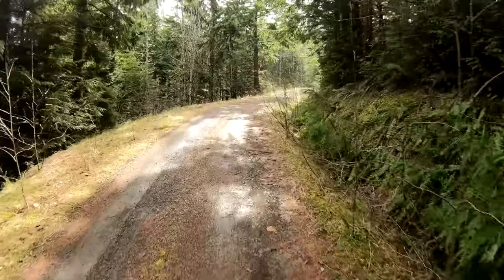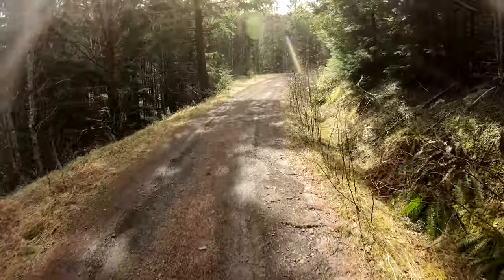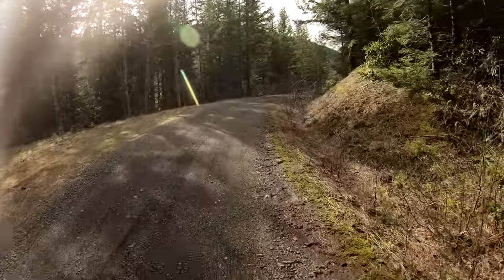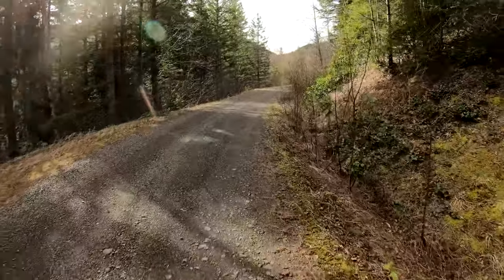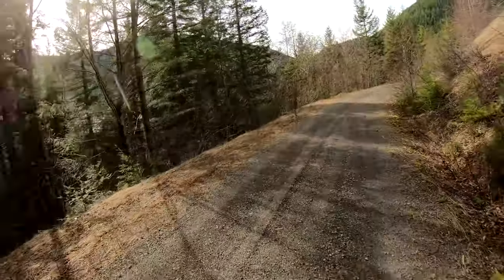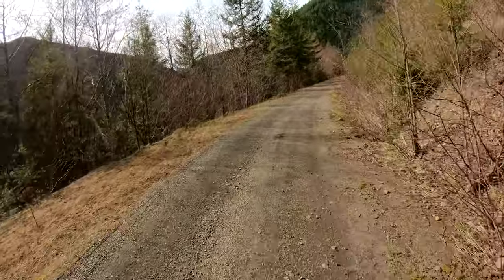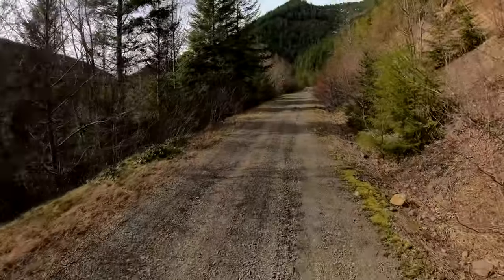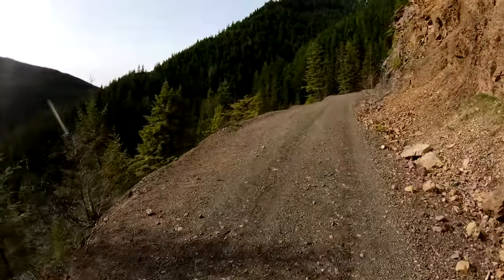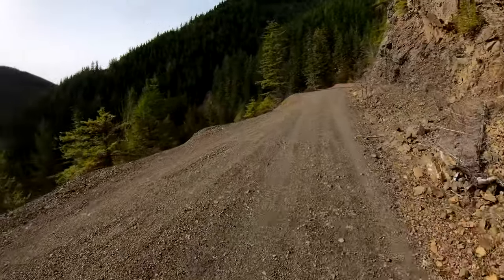Well, that was interesting. I wonder if I'll have to go back down through that. I wonder what the other end of this looks like. Up here, it's not so bad. Yet. But there's certainly more to go. Oh, those clouds are up above now. It's pretty.